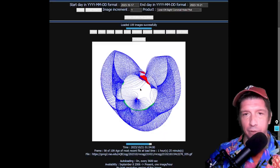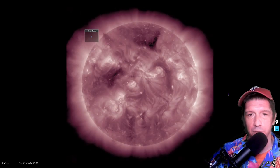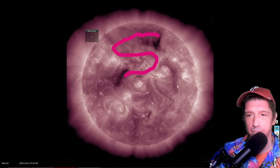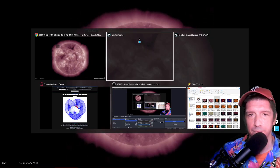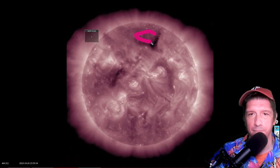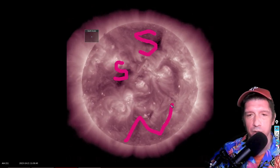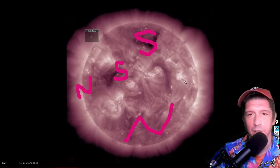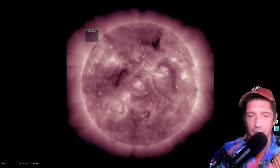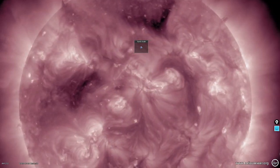So let's cut back here for a minute. So there's the latest. We've got south. Okay, so these are south. Wait a minute. Is that right? Yeah, that's right. So these are south. These two well-defined coronal holes, and all the rest are north. So these are north, north, north over here. And let's show a little closer view there of the more well-defined coronal holes.